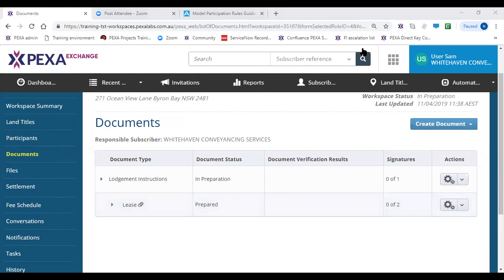So first question, do the conditions and provisions need to be signed by the lessor and lessee prior to attaching? So your conditions and provisions, as we saw in the lease document, does say it does need to be a signed copy. So yes, a completed version of the conditions and provisions does need to be attached to your lease document.